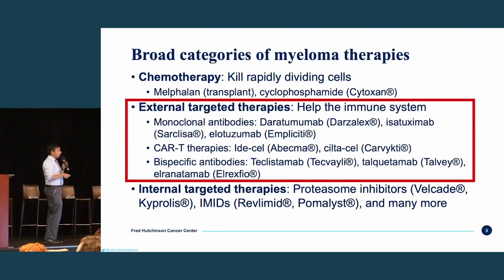Basically, it forces your T cells. Remember that each immune cell is normally destined to bind to one particular protein for the rest of its life. A bispecific antibody tells it, forget what you're doing, go attack this myeloma cell instead. So these are really cool things in the field of immunotherapies that are helping the immune system fight myeloma better.